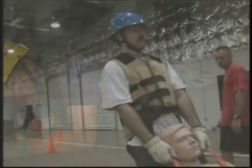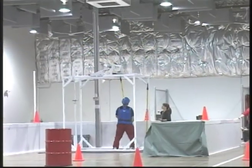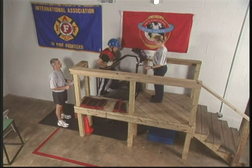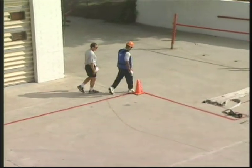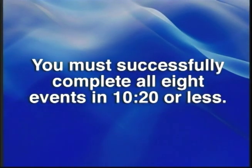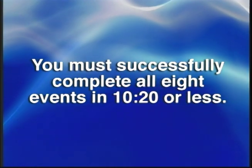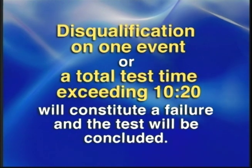While the order of events and lengths between events will remain the same, in order to conform to the fire department's test area, your course layout may vary. The CPAT course may be set up indoors or outdoors. You must successfully complete all 8 events in 10 minutes 20 seconds or less. This is a pass-fail test.